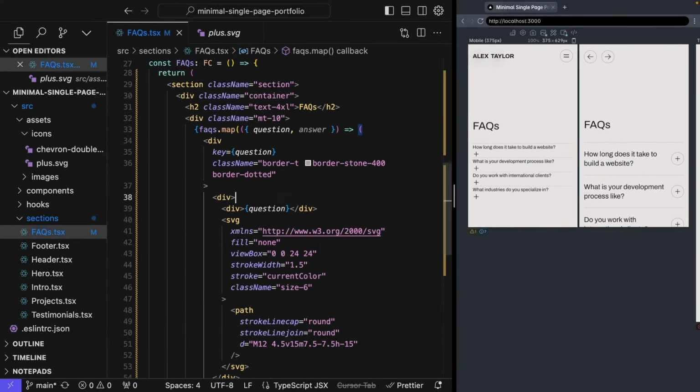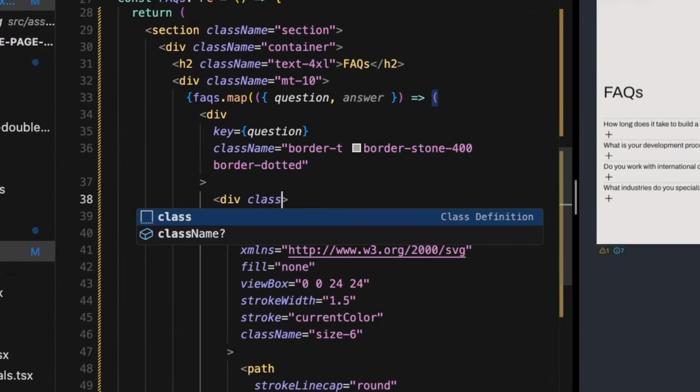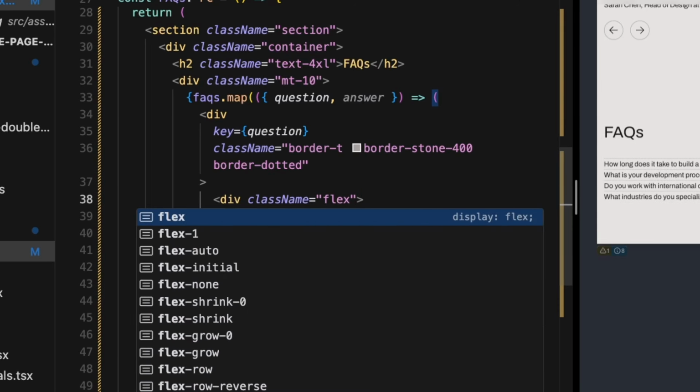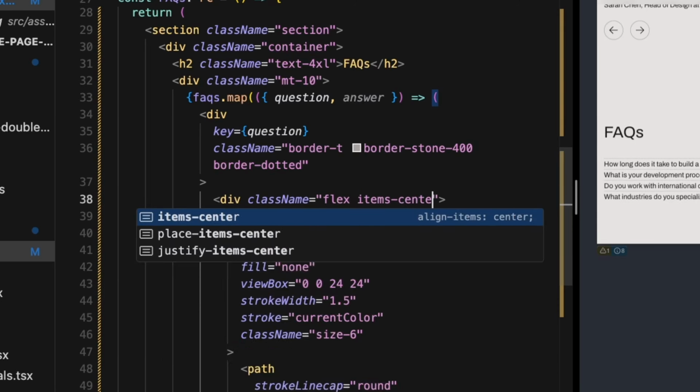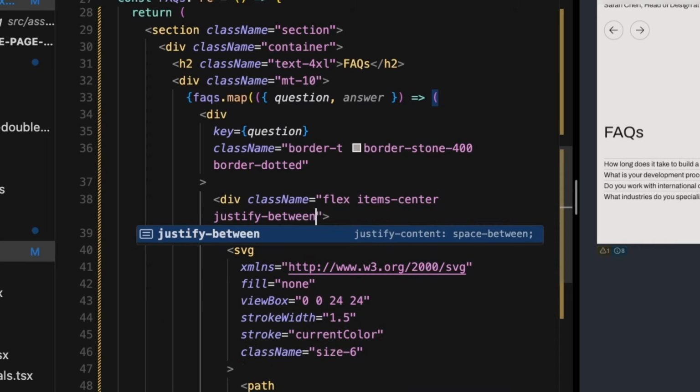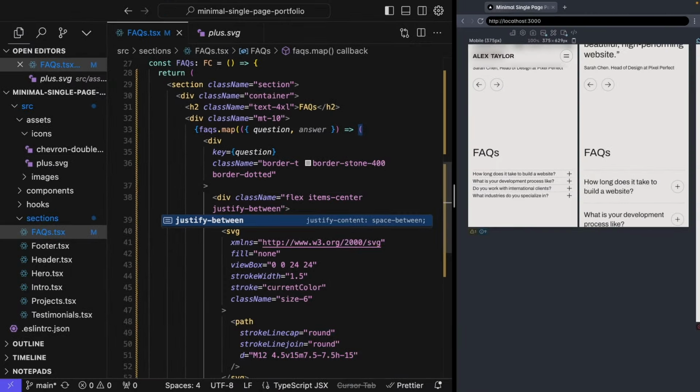And then inside of the div, inside of each one of our FAQs, this is going to be what's going to hold the question in. So we'll say class name equals flex to move it next to our icon. We'll say items center to make sure that they're centered, and then justify between should ensure that the plus sits on the very right side.